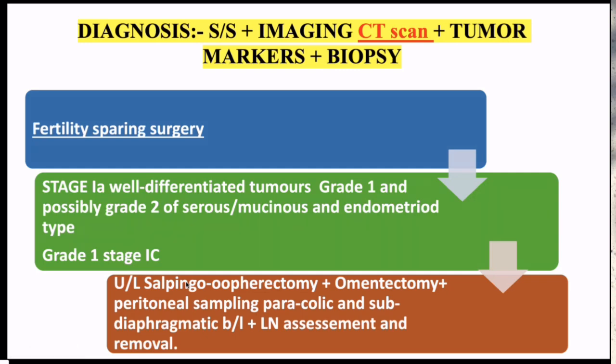And what is the fertility sparing surgery that you do? You remove the same side tube and the ovary, you remove the omentum, you do peritoneal sampling of paracolic and subdiaphragmatic regions, and lymph node assessment. If they are enlarged, you remove them. So this is fertility sparing. You do not remove the uterus and contralateral tube and ovary. Other things you do the same. Anyhow, they'll be under follow-up.